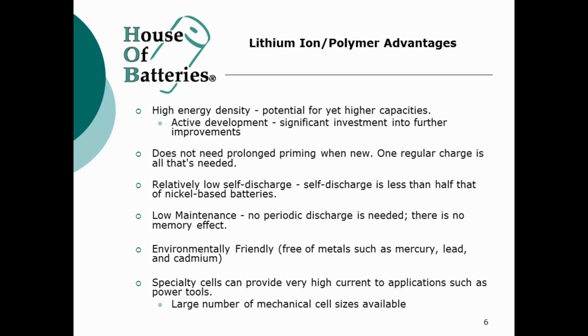They have a relatively low self-discharge rate, although there are some special provisions for storing lithium-ion cells and batteries, which we'll talk about in a later slide. There is no special maintenance regime needed for lithium cells and batteries. No memory effect, although some recent studies have shown that there might be some type of a memory effect that can take place in lithium iron phosphate cells and batteries.